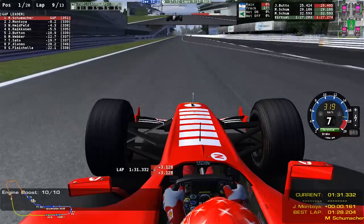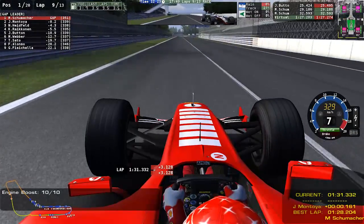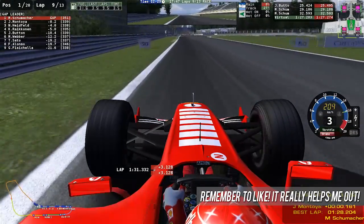And Michael's in first place for now, but one lap later, Montoya wants to come back at Michael here, and is he going to try and have a sniff up the inside of the first corner? Yes, he is.